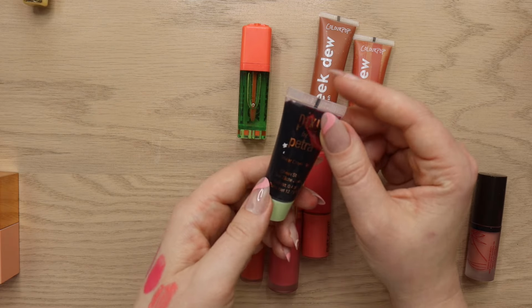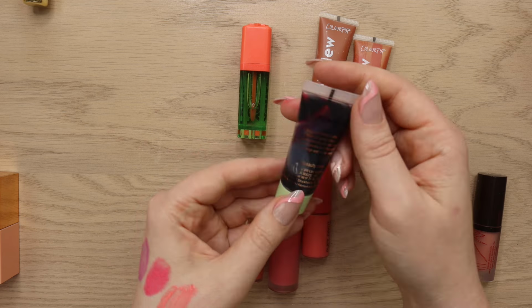I also have this blush here from Pixi, which is their Sheer Cheek Gel, and it's in the shade Flushed.